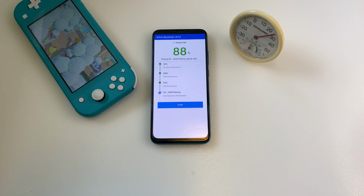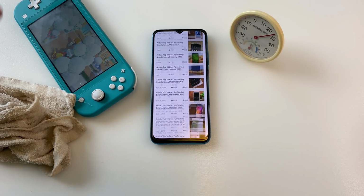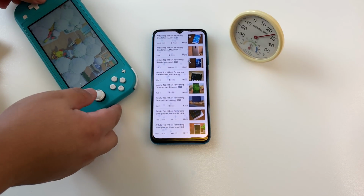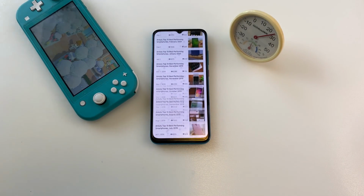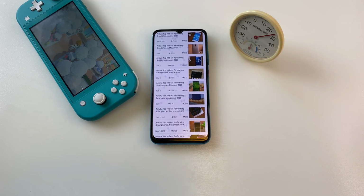Oh, gosh. I just made a mess. Damn. And I should seriously think about doing that to kind of test the waterproofing of phones in the future, because that would be a pretty good test. That was just a drenched mess.